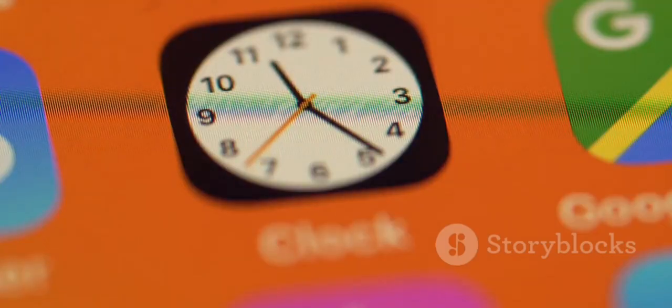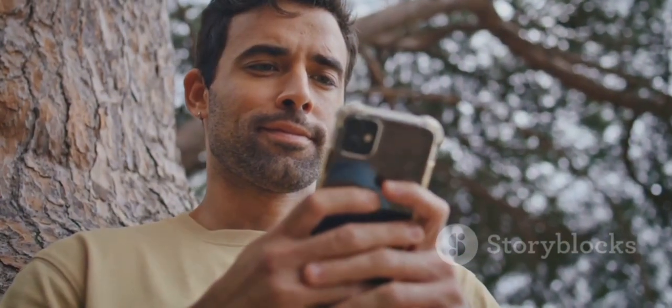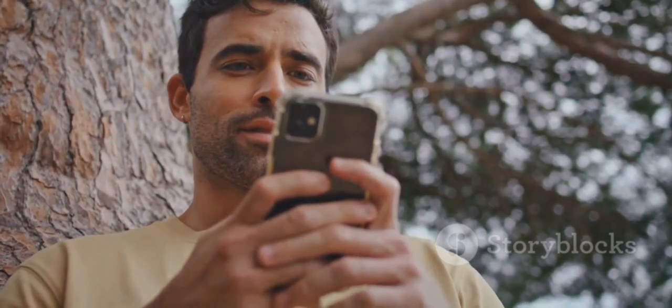Next up, use apps to your advantage. There are tons of apps out there designed to help you monitor and limit your screen time. Apps like Forest or Screen Time can make it fun by turning it into a game or setting daily limits. Give them a try. It's like having a personal coach right in your pocket.